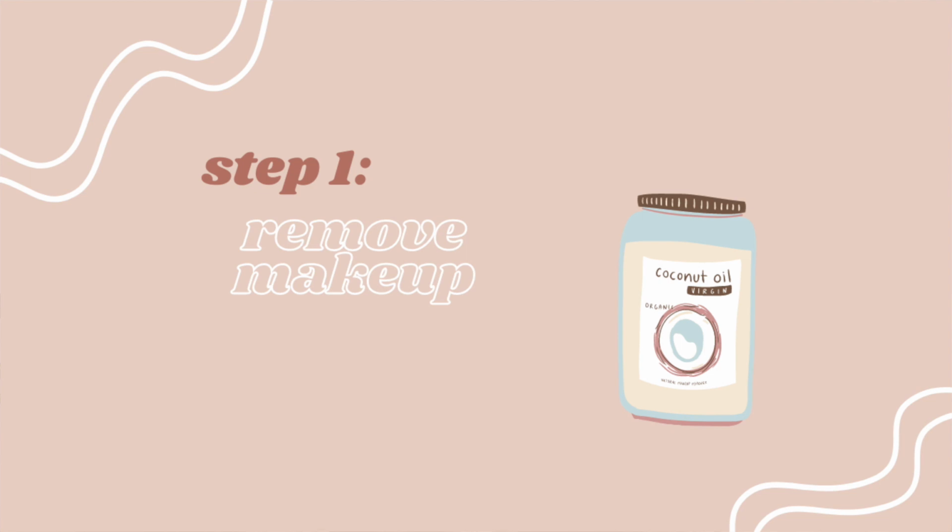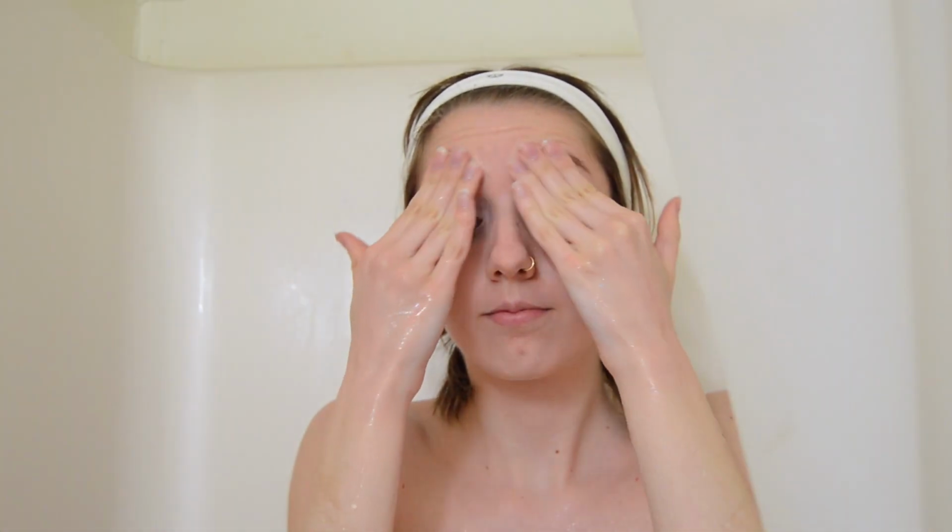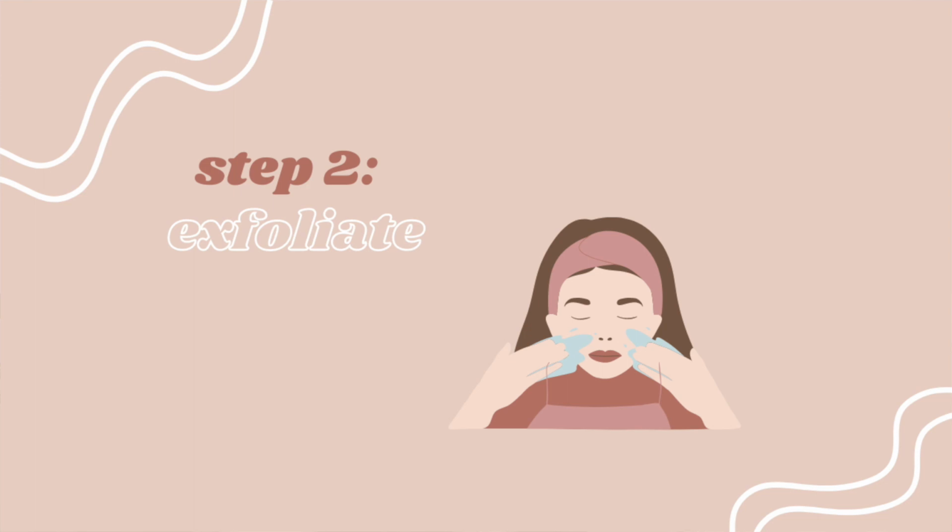And the reason I do this is because I use coconut oil to take off my makeup, and even though I only wear eye makeup, that coconut oil can still get around my face, and coconut oil is a pretty comedogenic oil, meaning it'll clog your pores, which is not what we want, so I want to make sure I get any of that excess oil off of my face. And I find that using a scrub is a really great way to do that since it is a bit more abrasive. It can really cut through that coconut oil.